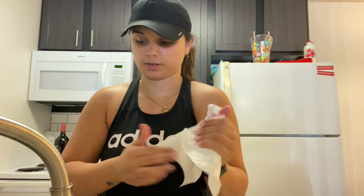These freaking cheap paper towels don't work. I'm just trying to use them all up because they suck.